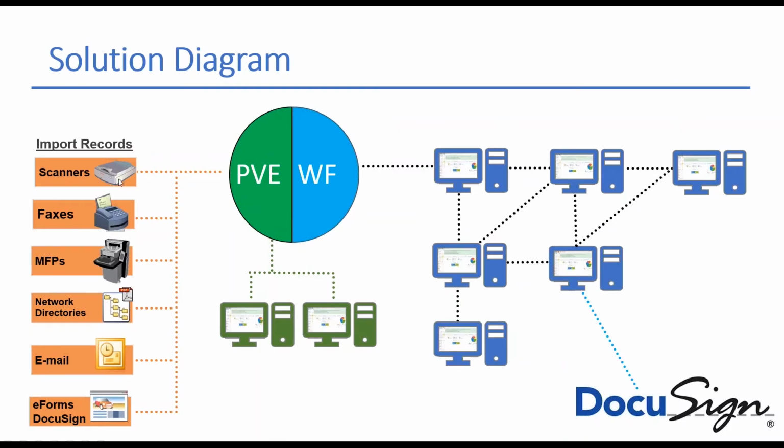So PaperVision Enterprise, as you know, can receive records in multiple different ways. They can even actually go directly out of DocuSign without a tickler. Or the demonstration today is going to be focusing on the workflow. When the records are being routed through, we can set it up so that the document can leave PVE, go out to DocuSign, be routed to the signer or signers through the established workflow in DocuSign, be completed, and then come back inside of workflow / PaperVision Enterprise. I will show you how that works very shortly.